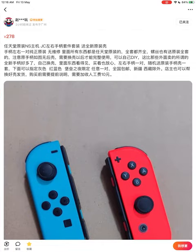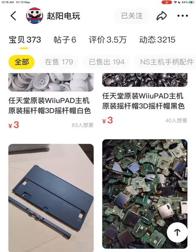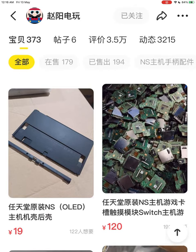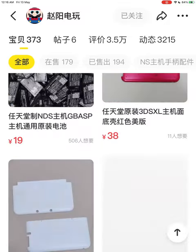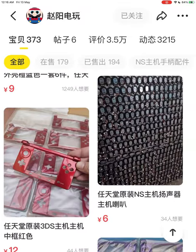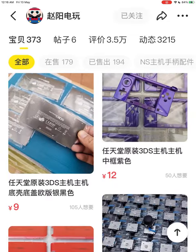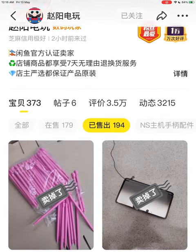Of course, you can just get Joy-Cons from them. 278 for a pair of neon blue and red Joy-Cons. Dear lord. The back for the OLED Switch. Whole bunch of 3DS parts. Look at all the stuff. There's not for resale DS games whenever. There's the purple 3DS. Let me look at the sold listings.